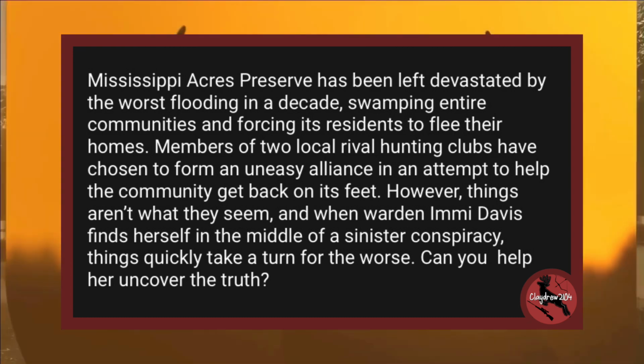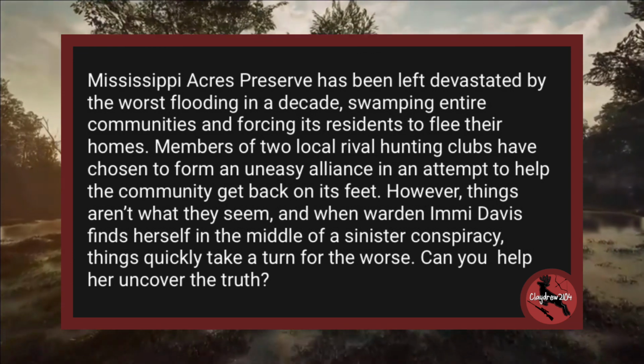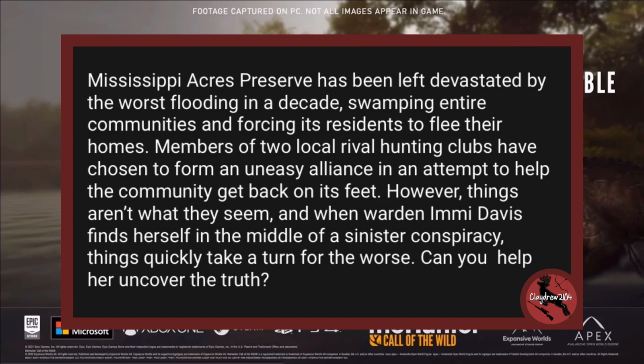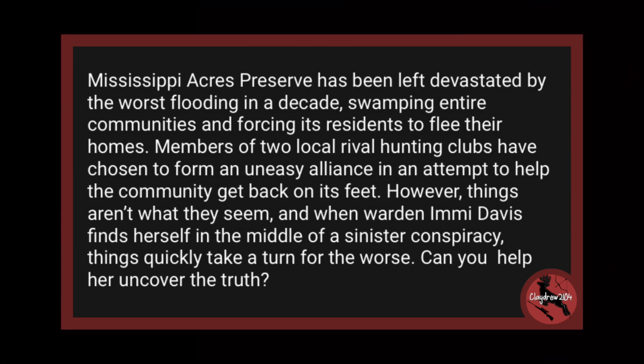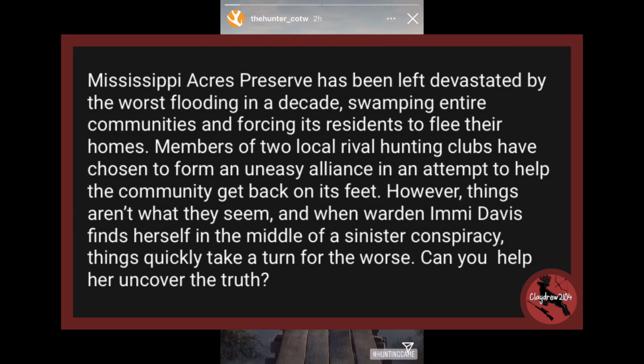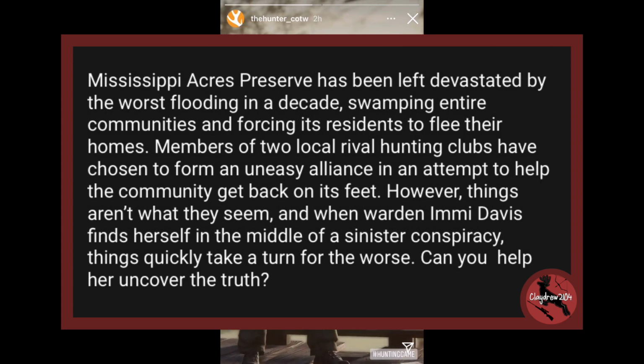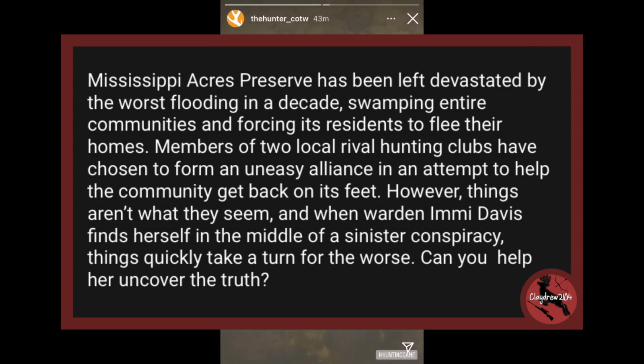Mississippi Acres Preserve has been left devastated by the worst flood in a decade, swamping entire communities and forcing its residents to flee their homes. Members of 2 local rival hunting clubs have chosen to form an uneasy alliance in an attempt to help the community get back on its feet. However, things aren't what they seem, and when Warden Emmy Davis finds herself in the middle of a sinister conspiracy, things take a turn for the worse. Can you help her uncover the truth?